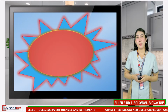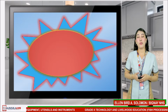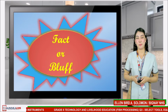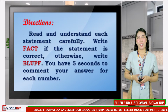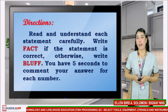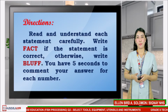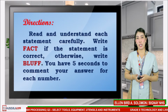To recall our previous lesson, let us have a short game about computer workstation ergonomics. This game is called Fact or Bluff. In this game, you are going to read and understand each statement carefully. Write fact if the statement is correct. Otherwise, write bluff. You have 5 seconds to comment your answer for each number.